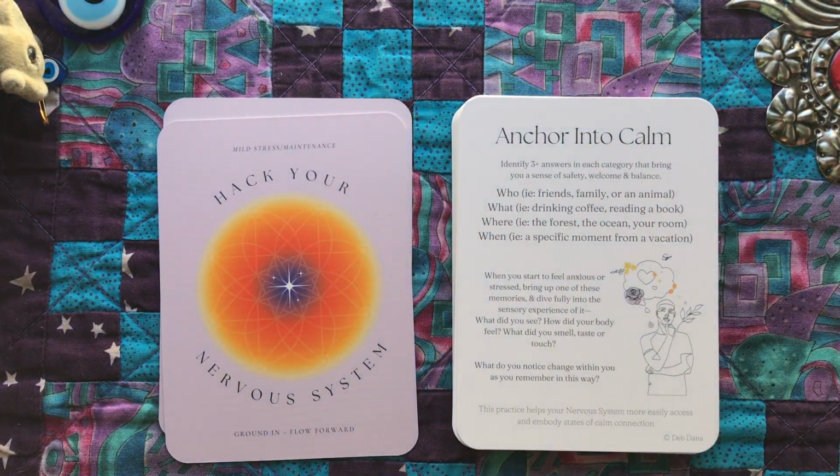Anchor into calm. Identify 3+ answers in each category that bring you a sense of safety, welcome, and balance. Who, friends, family, or animal. What, drinking coffee, reading a book, using tarot decks, looking at pretty pictures on an oracle deck. Where, the forest, the ocean, your room. When, a specific moment from a vacation.